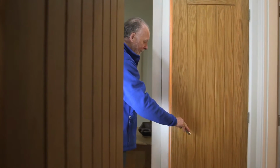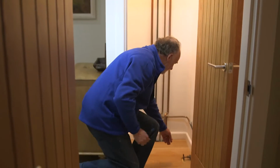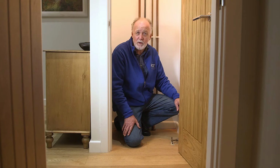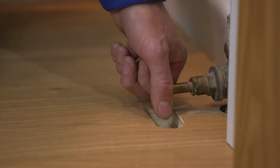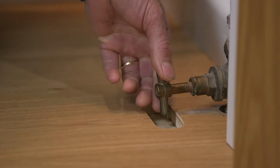Knowing where to turn the water off in winter is essential, as pipes can freeze and burst, causing floods. Waste pipes can also freeze if the taps are left running or dripping, which can overflow and also flood. Knowing where to turn the stop tap off is essential. Here are my top tips for avoiding the winter blues.